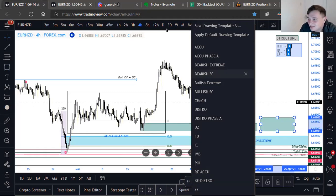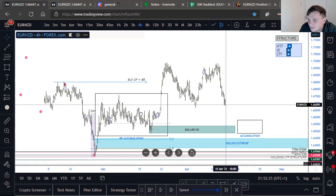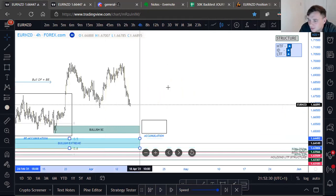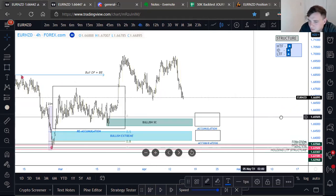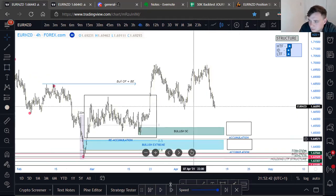So here we need an accumulation, and we also need an accumulation in the extreme. Why do we need an accumulation in the extreme right now? To confirm demand, is it? Yep. And also because it didn't break structure, did it? It just broke order flow. Yeah. So that's what we're waiting on. Let's wait for price to come down. As of yet, there's nothing.